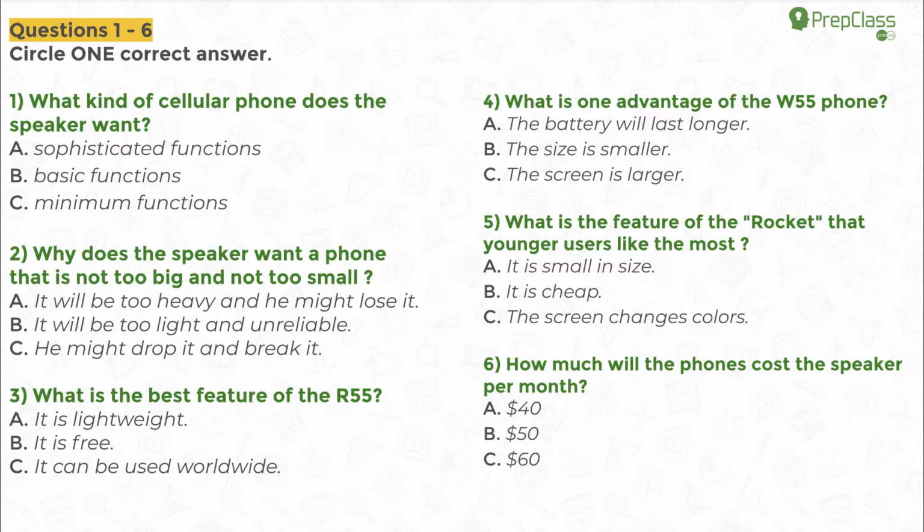Sounds like something my son will like. Can I sign us both up at once? Yes, of course. Both of you can share one plan. You will pay only $50 a month for both of you to share a plan. That's it? Only $50 a month? Yes, that's all.